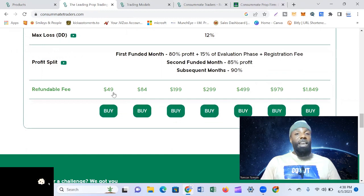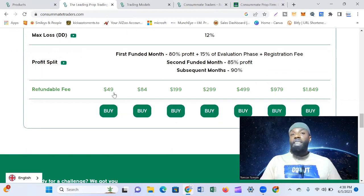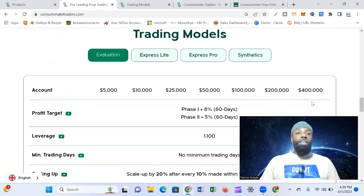Okay, the prices are kind of low, but the other side of it is that you have to face a challenge to actually pass before they'll be able to give you a real funded account of $5,000, $10,000, as the case may be. That is the only downside of this evaluation account.